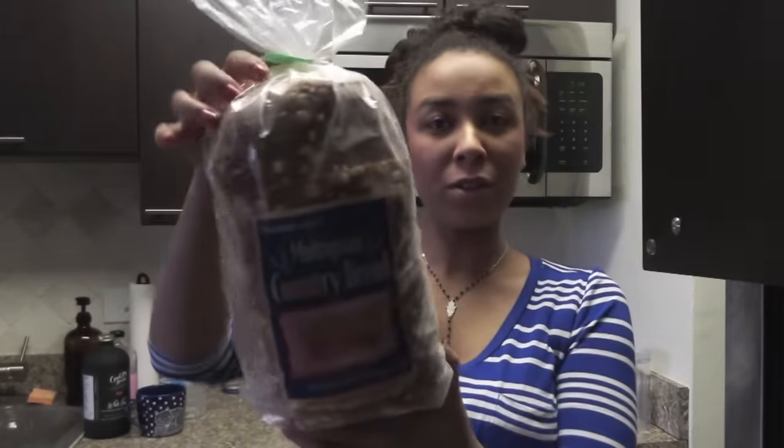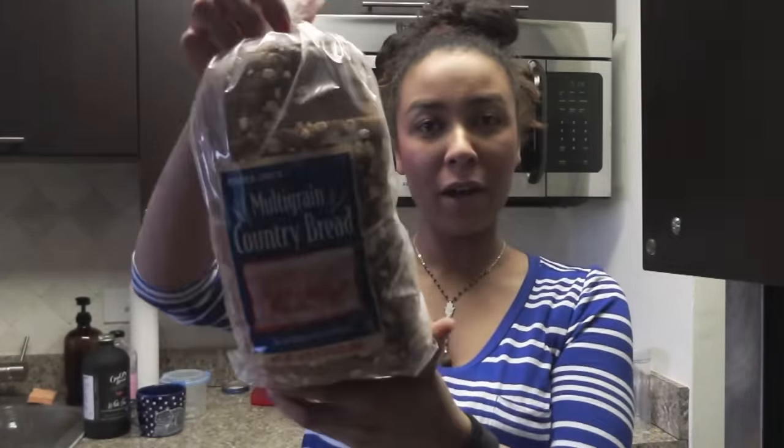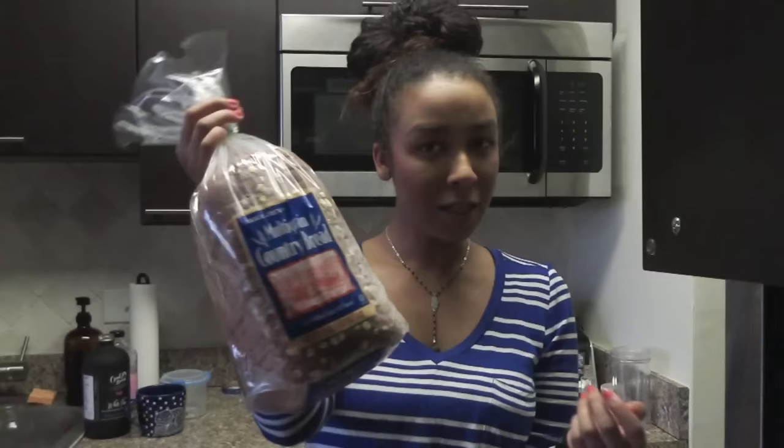So first I got this, it is just the multigrain country bread. I always get this bread just because I find it lasts a long time, because I usually have just 2 pieces of toast a day, so it just lasts me a while, so I always get this one.